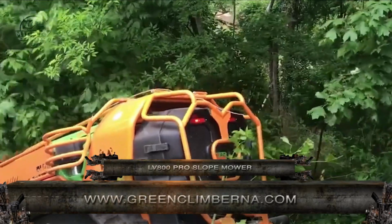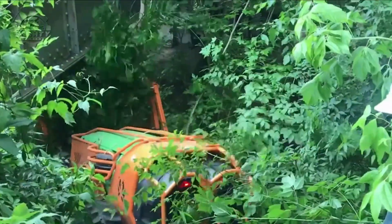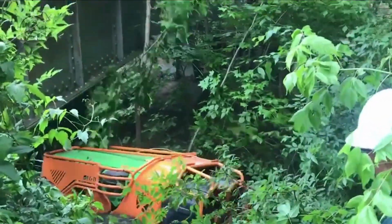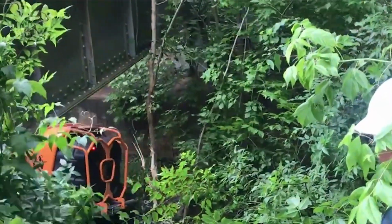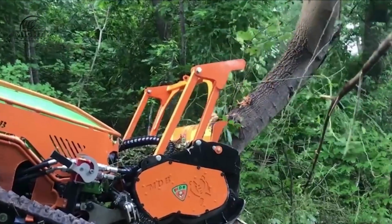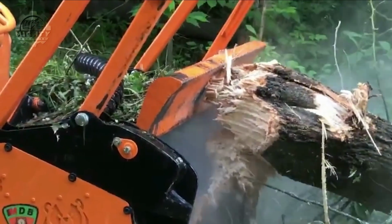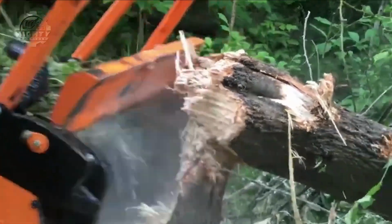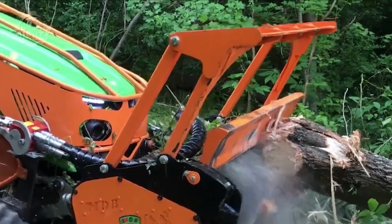When it comes to mowing extremely steep areas, the LV800 Pro Slope mower is worth mentioning. It is equipped with a 61-inch forestry head that mulches vegetation as it mows. It can handle materials ranging from heavy brush, vegetation, and even trees up to 8 inches in diameter, on slopes up to 55 degrees. This machine is able to do all these with the help of its 75 horsepower diesel engine, good enough to power through even the most challenging tasks.